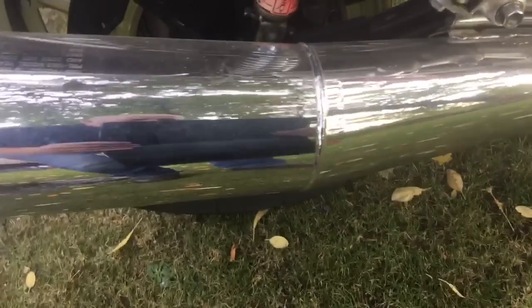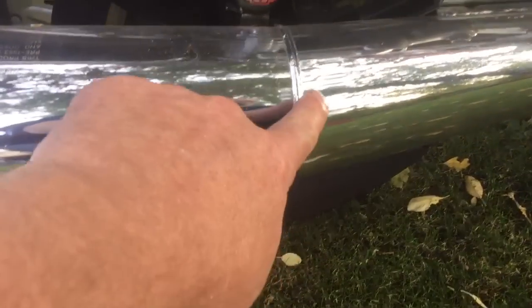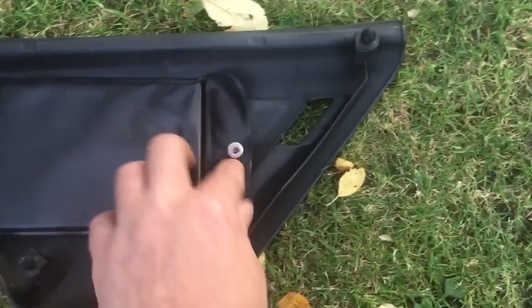This side hasn't got it at all, so it's probably where the bike's on the side stand, or oh no, there is a little one now, slight swelling there, but that will probably go for several years. Already taken this off. This is a nice touch for the UK bike. If you're really lucky, you have the handbook.